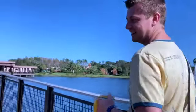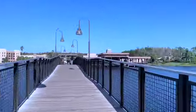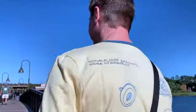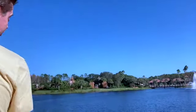What are you laughing at? Walking over the bridges. Walking over the 3 bridges, named after the 3 pieces of bridges that go to the 3 different sections. Thank you, Chase. Left, water. Go right, more water and a fountain.